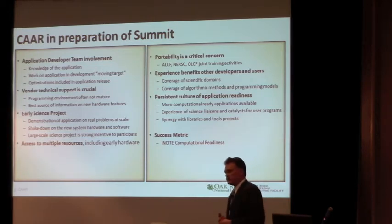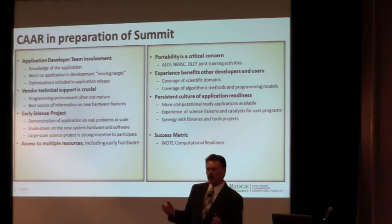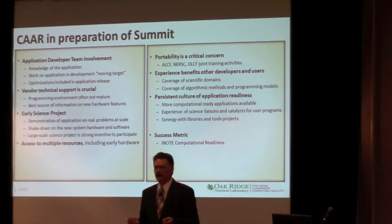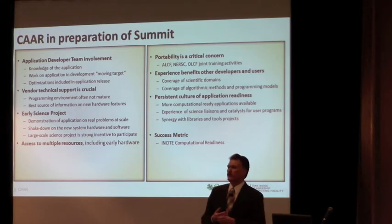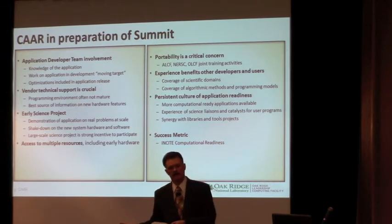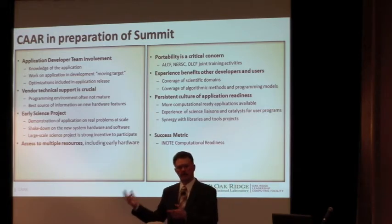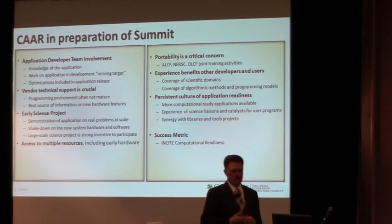And the metric for success is really what we call the computational readiness. That's one of the criteria for the largest user program that we support within the leadership computing facilities. So that is ALCF and OLCF. If you want to have a project within the INCITE program, as this is called, your project will go through two reviews, a merit review, but also a computational readiness review. And so the applications that we pick for this program will have to, at the end, be able to get through that computational readiness review.